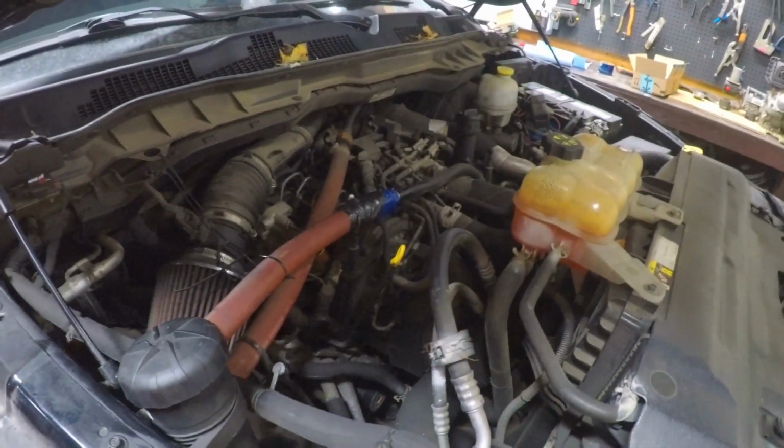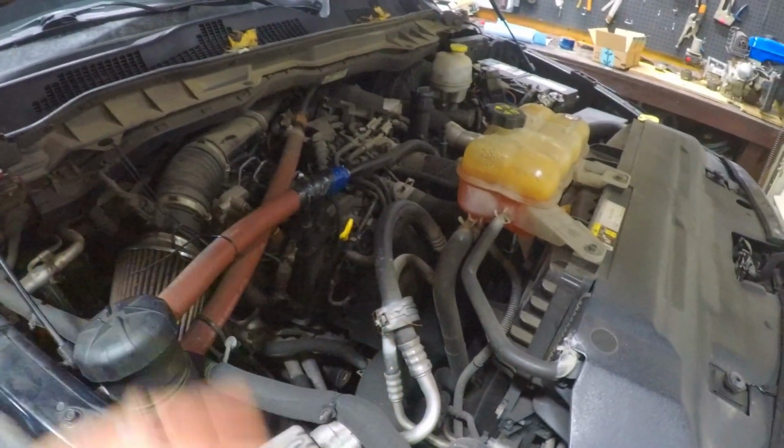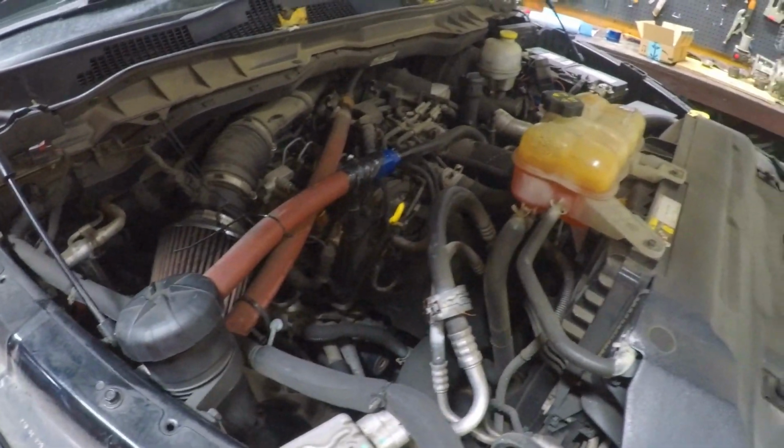They're really high quality, and if you want to keep your truck long term, I would highly recommend you invest in a catch can, along with deleting the emissions, obviously, but that's a whole other video.